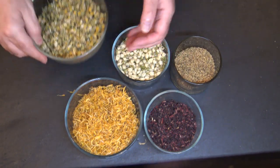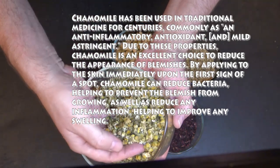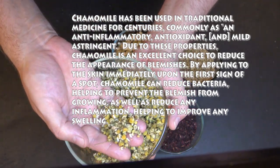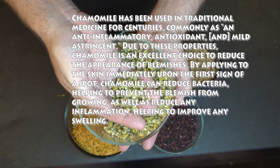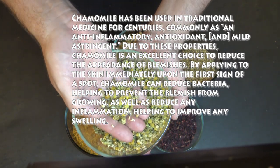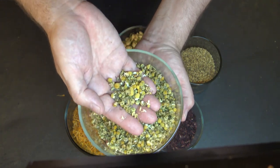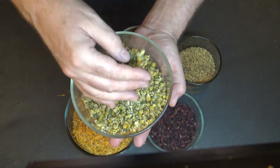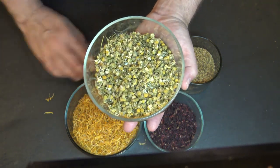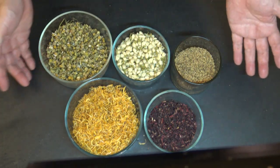And finally, chamomile. Beautiful, lovely chamomile. It is so relaxing. It has such wonderful benefit. I love it in tea. There's nothing I like better than a cup of chamomile tea made from my own plants, and nothing can be better than that. But all of this aside, don't they look great?